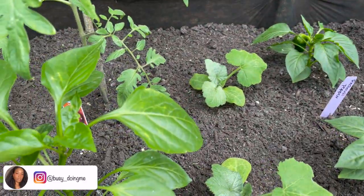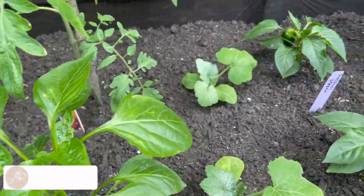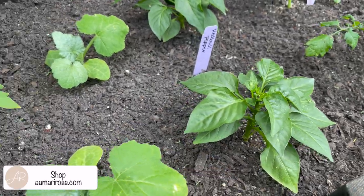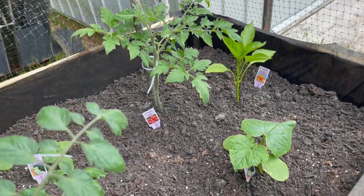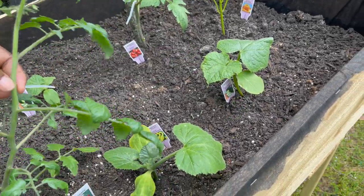So this one, I cut that pepper off. It looks like it's gotten bigger already since I don't have to deal with that pepper. This one's not grown any. I'm not going to water it today because it's actually going to start raining in a couple of hours, so I don't want it to be overwatered. It'll be rained on today, so it'll get plenty of water.